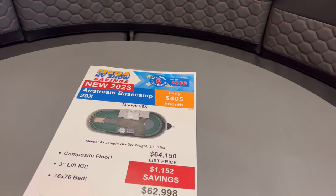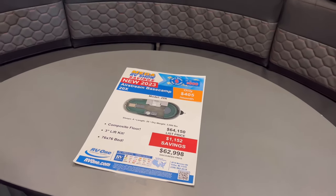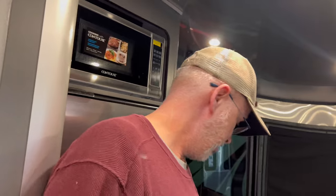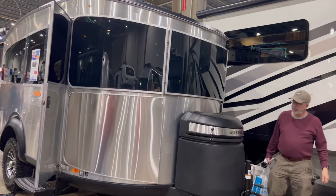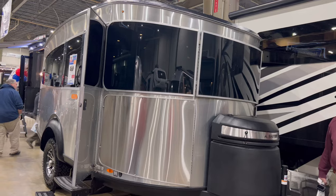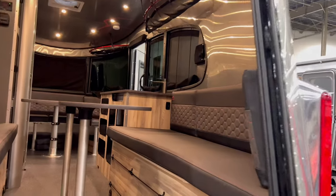That's why it looks like an off-roader. It's got a 3-inch lift kit on it. Mikey, is that if you want to take your camper four-wheel driving? Yes, it's got the clearance. All right, then. Got a back entrance.